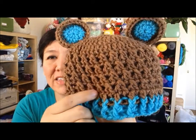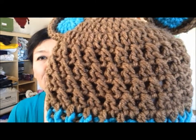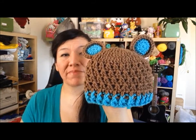It's the first time I used this stitch. They call it cross stitch or X stitch, something like that. But it's using 2 double crochets. It almost looks like V stitch, but it's a different one. But yeah, I really like this pattern. I definitely wouldn't mind making another one as well, a little bigger sized. Maybe a different color combination, but I really like it.